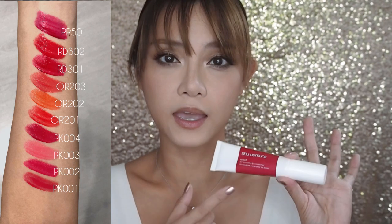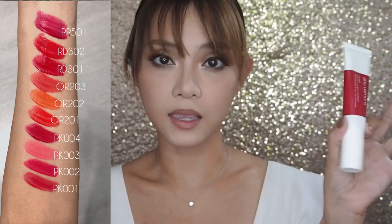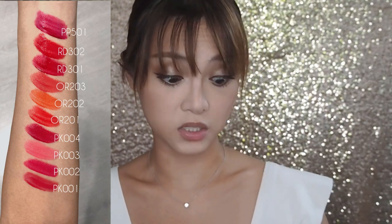So as usual, I have my Shoot Away Mirror Reset Tint Remover. This is a lifesaver when I am lip swatching products.